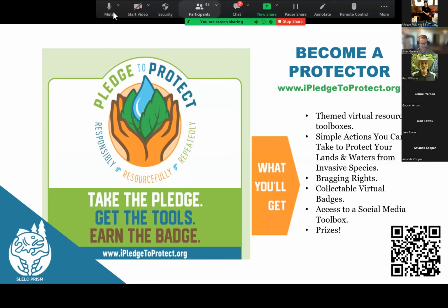So if you are interested in taking the Pledge to Protect and are interested in more than one category, choose the I'll Protect Them All option on the pledge form. That way you'll receive a single email showcasing resources shared for each category, rather than multiple emails. And after taking the pledge, you get instant bragging rights, collectible virtual badges, access to social media toolbox, and chances to win prizes. So I encourage you to visit ipledgetoprotect.org today and become a protector.